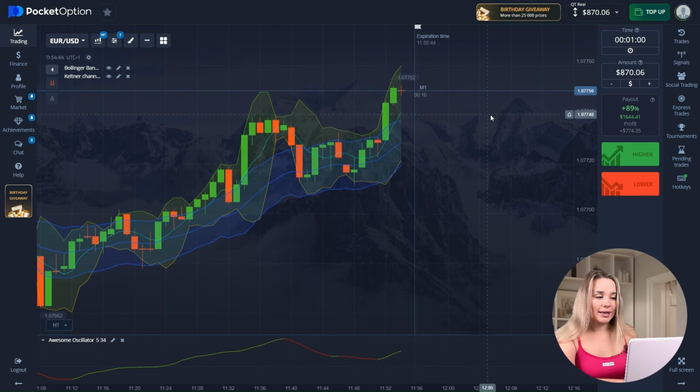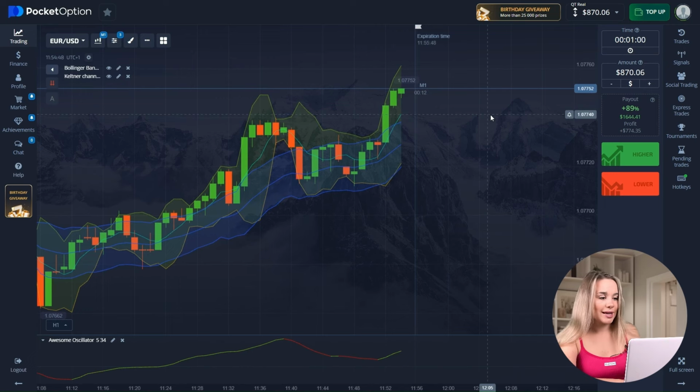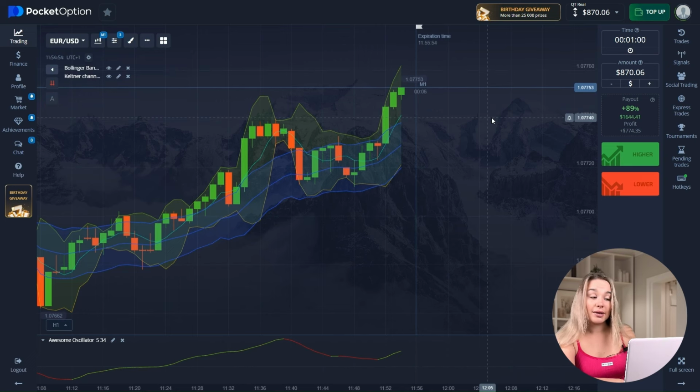Also, analyzing the market can sometimes be tough. It's not always clear when the market character has changed and the trend has shifted direction. So newbies often lose money. Yeah, that's true.